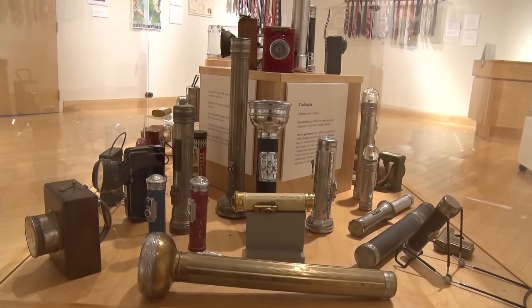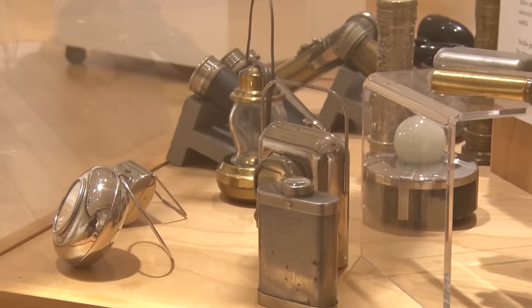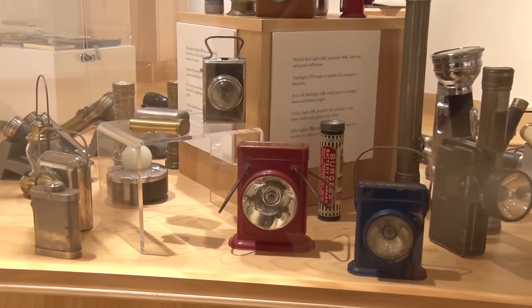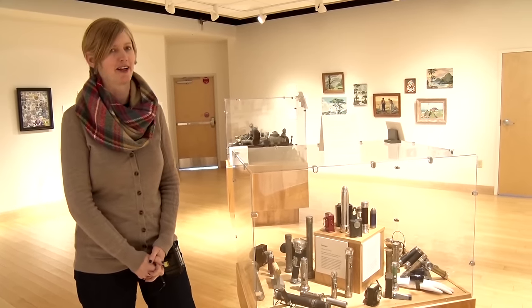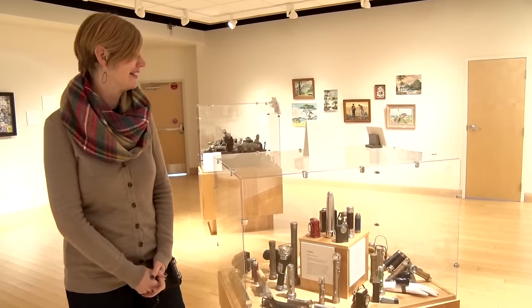Well, this is a unique collection from Neil Kuhlman of flashlights. And I think Neil really is the one that got me really going on this exhibit, because I was really encouraged to include his collection here. And I think it's really unique and wonderful, and it speaks to all of us, because how many people haven't had a flashlight or remember an old flashlight from when they were a kid or something their grandma had. And they're really wonderful, and they all tell a different story.